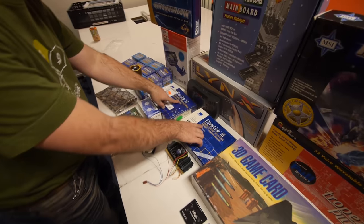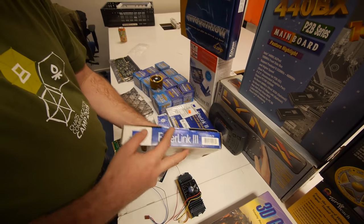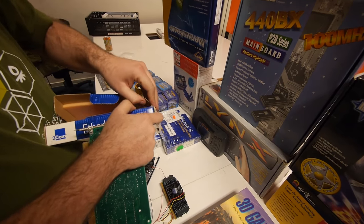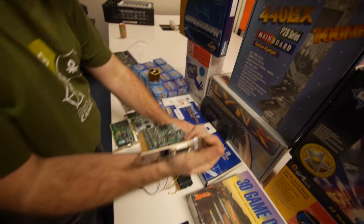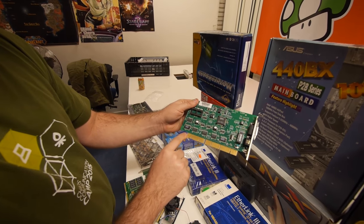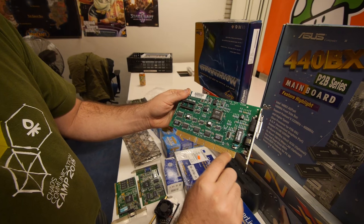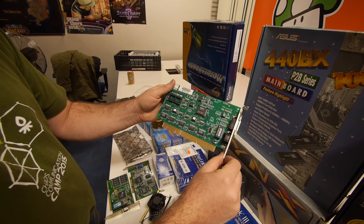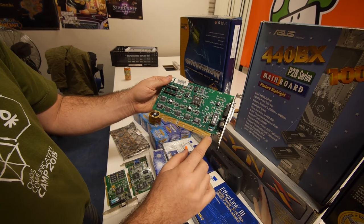Here we have two Tricom Etherlink 3 AESA network cards. Why doesn't it open? I don't know. It's stuck. Anyway, I think not many people know about the AESA standard, but it is an AESA slot with some extra contact points under it. So it's faster than AESA, but slower than PCI. I think PCI has 4 times more throughput in the bus than AESA.